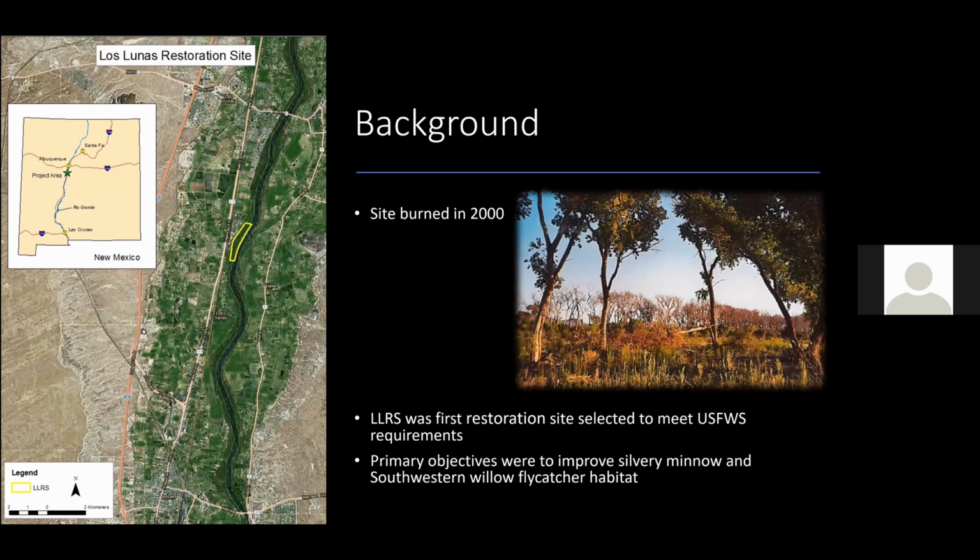So the site is located southeast of the town of Los Lunas, or city really, of Los Lunas, which is south of Albuquerque. It's a 119-acre site, and it's bounded by the river on the east side and the Levee Road on the west. So the site burned in 2000, which provided a great opportunity for active restoration.